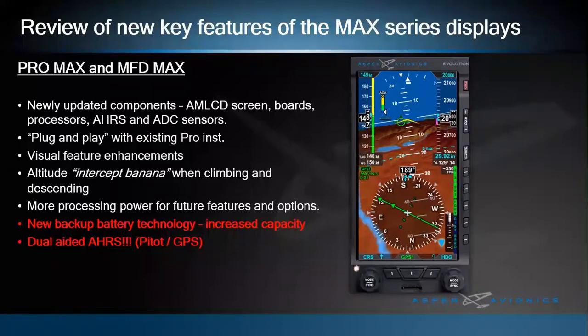Last, but absolutely certainly not least, and in my opinion probably the most important improvement we made from the legacy to the new Max system, is the dual-aided AHRS. Now, the legacy systems are dependent on pitot input to derive attitude reference. If you lose pitot for whatever reason, icing, bug, water, the line popped off, whatever it may be, you lose the functionality of your unit in a legacy, and this is well documented out there.